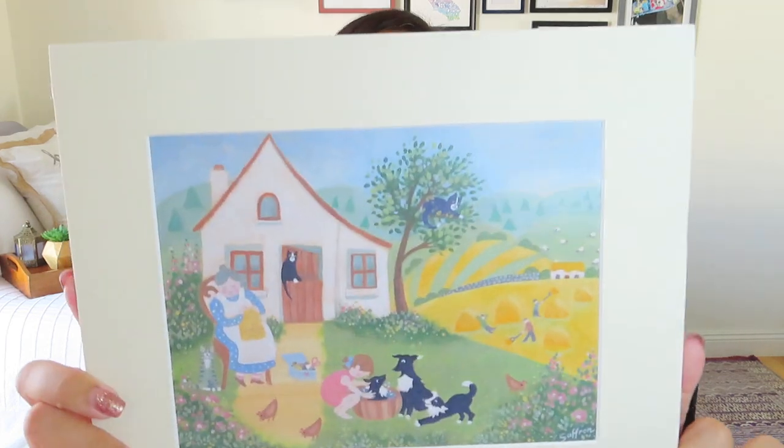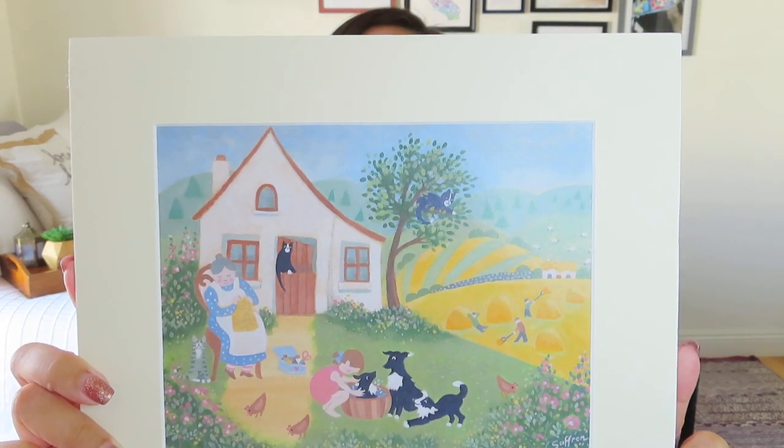So there it is. Okay, so this is the print, and we got a little bookmark that says where it's from. So my mat, it did come with a mat, which is great. There's a little crease in it, but I feel like if I do wind up framing this, then you won't really notice that crease, or of course I could always remat it, but nice and thick. So here is the beautiful image.